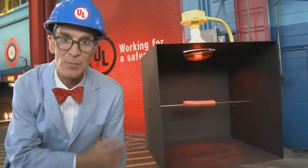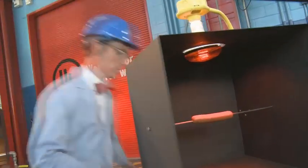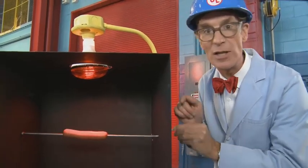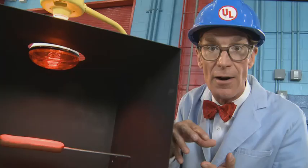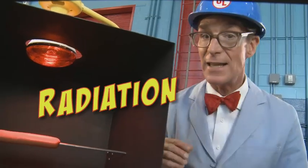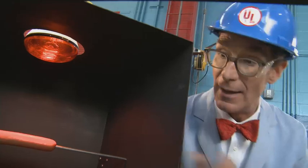Take a look at this. This hot dog is cooking, but not because of the metal rod. The metal rod is barely warm to the touch. Instead, this hot dog is cooking because heat is moving from this lamp right through the air, just the way rays of light move through the air. We say the heat is moving by radiation. The heat is radiating from the lamp onto the dog, and it's cooking.